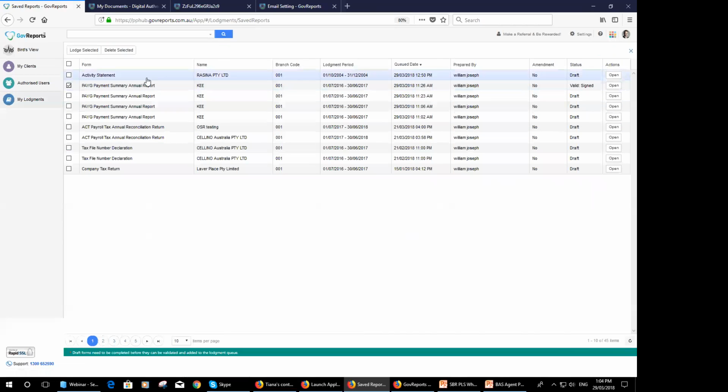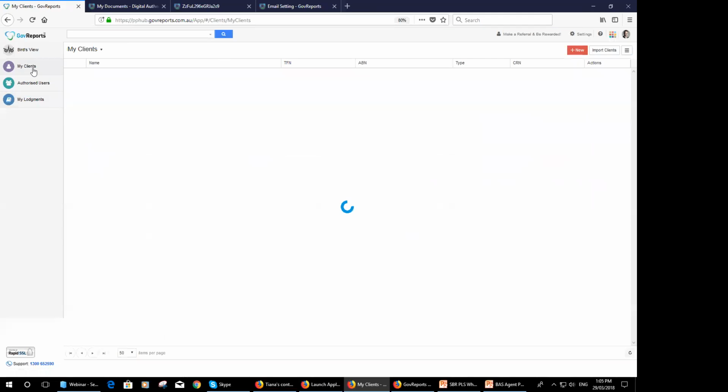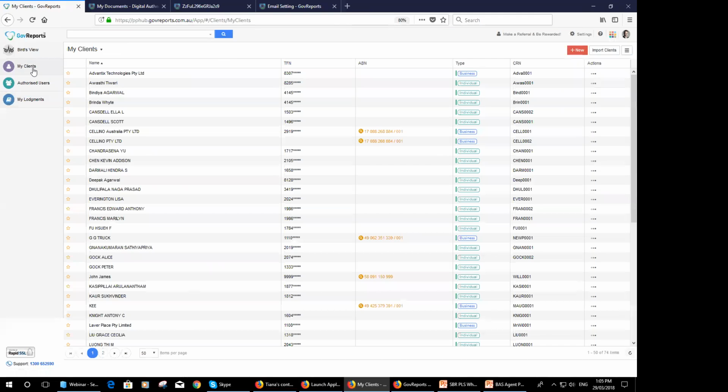Okay, so similarly, if you have to do other reports, the popular reports that a lot of people use us for is the PAYG payment summaries. As I said, regardless of whether your clients use software or don't use software, you can simply go in and prepare the reports for them. If they don't use software, you can manually data entry it. So I'm just going to show you the process on that as well.